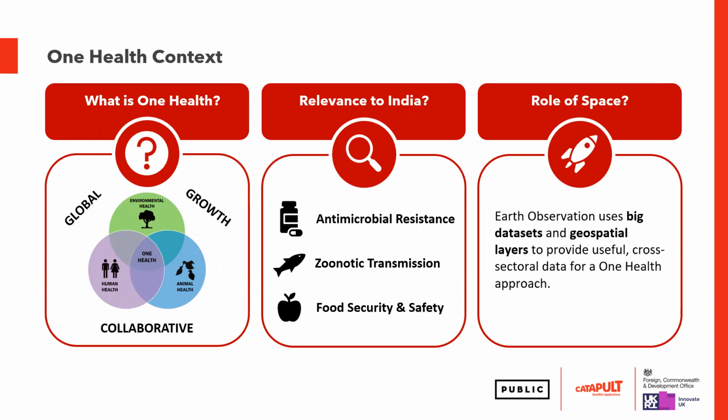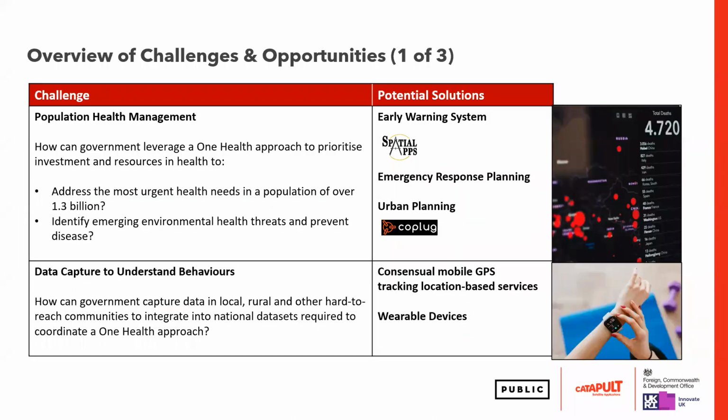There is a huge role of space. I don't have the words to describe all that, but I have seen some very interesting presentations that have made use of a variety of different big data sets, layered to provide very useful cross-sectoral data, which can be analyzed for all purposes, for making predictions, for doing modeling about diseases, for seeing how AMR is changing across different regions, etc. Next slide, please.